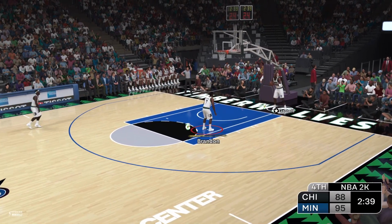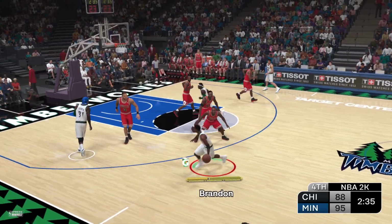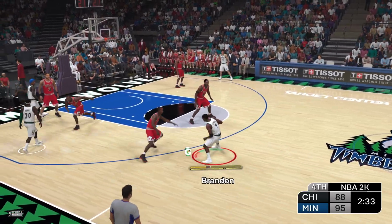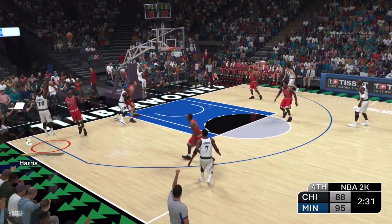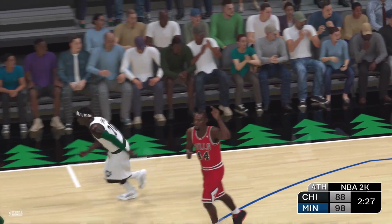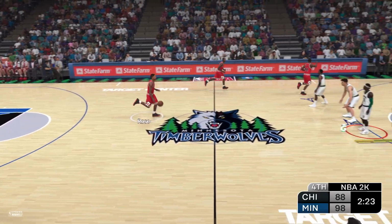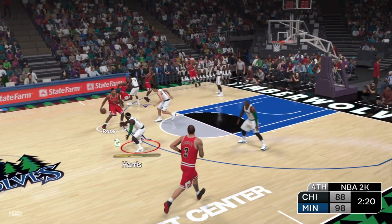And Rose has really good shot selection. Outstanding at shooting when he's in rhythm. In the corner, it's Harris. And the three ball is good. And the Timberwolves lead by 10. Yeah, I love the communication and the chemistry between those teammates.